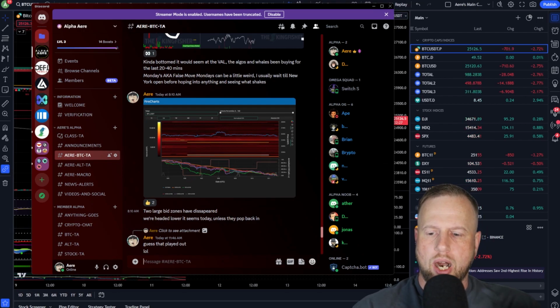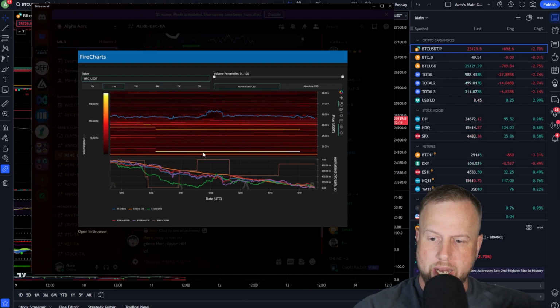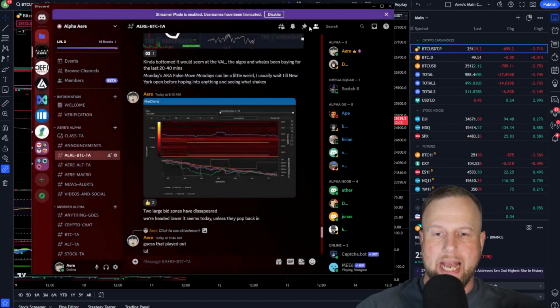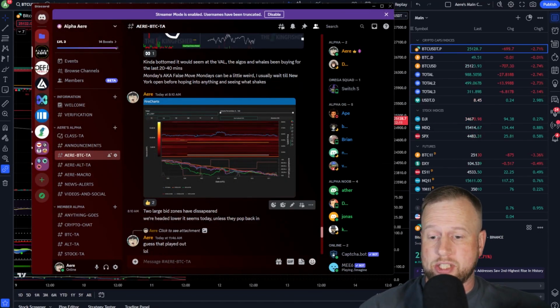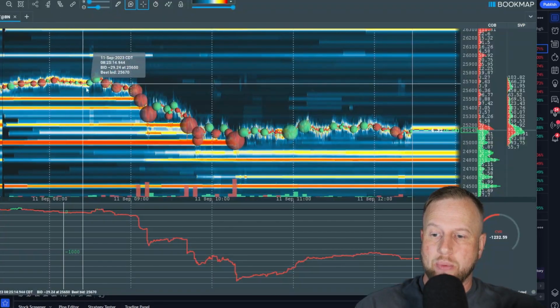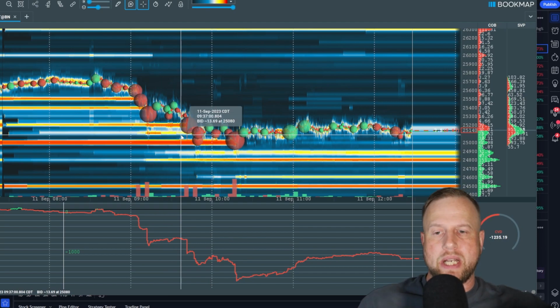I said 2 large bid zones have disappeared. So you can see it right here, right? This thick level of liquidity here got completely pulled this morning, weakening and setting up the institutions for a play to the downside. And I said that we're headed lower, it seems, today, unless those orders come back in, and they didn't. And we came down for it, just boom, boom, boom, boom, boom. So shortly after these orders disappeared, the price moved.